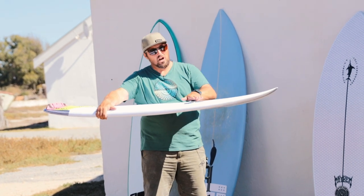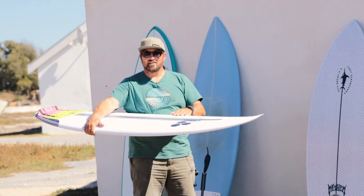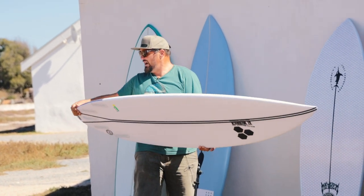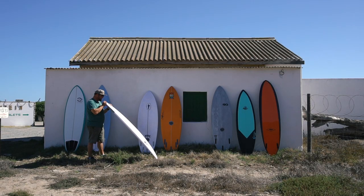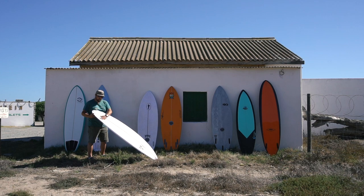You can see it's got a lot of nose rocker, okay? Which means obviously that you're gonna be handling those big gnarly takeoffs. Really nice narrow rounded pin. Looking down the deck, a little bit of a double going through to a single. I think there's definitely a reverse V through the nose. Can be surfed as a thruster or a quad.